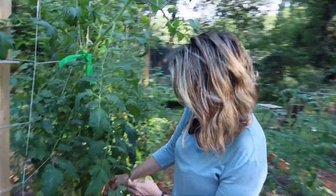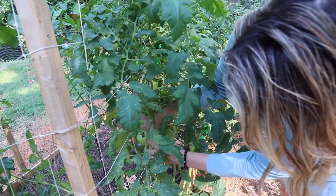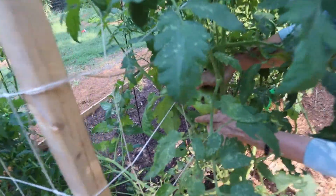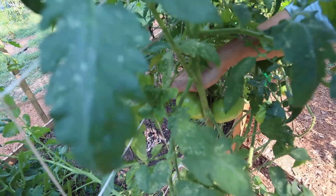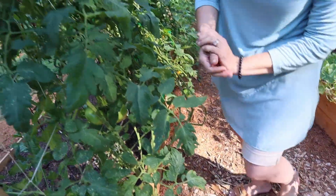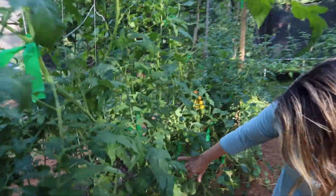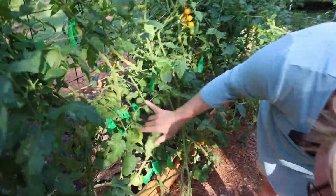I've been checking these every day. I'm just going to pull this one off. I think at this point we might, see that right there? That's the beginnings of it. So, you know, we could pull them while they're green and have green tomatoes, which might be what we need to do. But you can see, you guys, we've got a bunch of tomatoes.